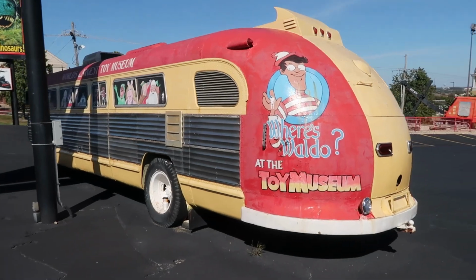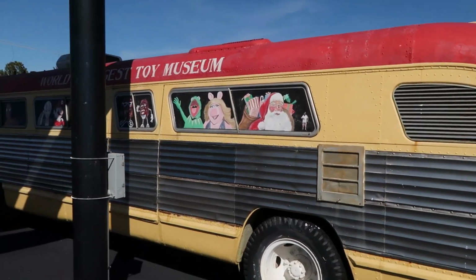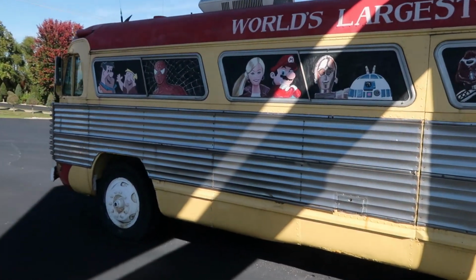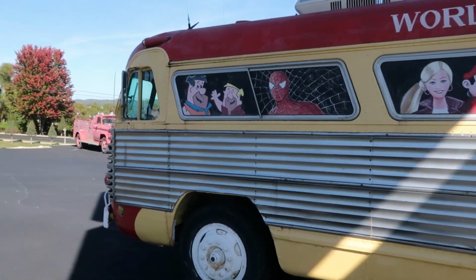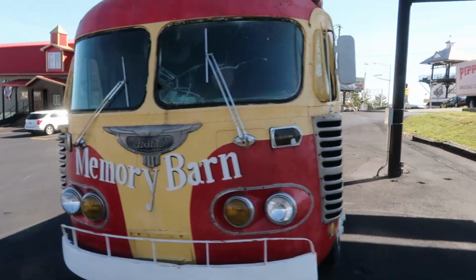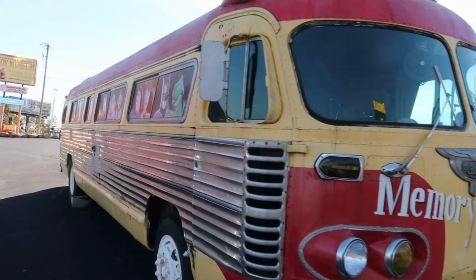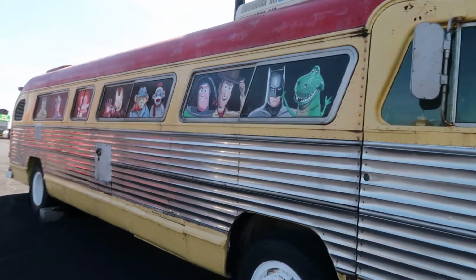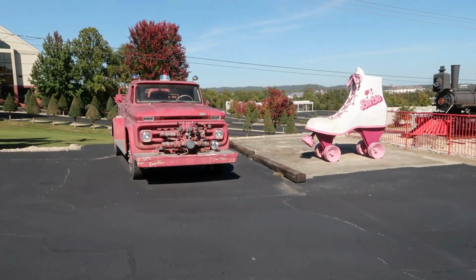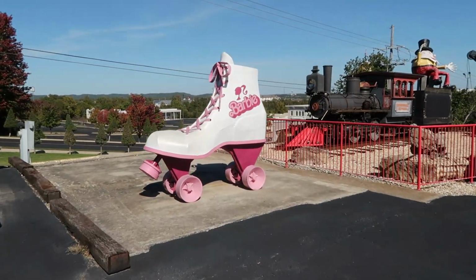In the parking lot, they've got this vehicle that has a bunch of characters painted on it. There's Santa, some Muppets, C-3PO, R2-D2, Spider-Man. This is a cool vehicle. Memory Barn, it says. There's also some other characters on the other side. Some superheroes, Pixar characters. They got a fire truck, and Barbie's back in right now because of the movie.